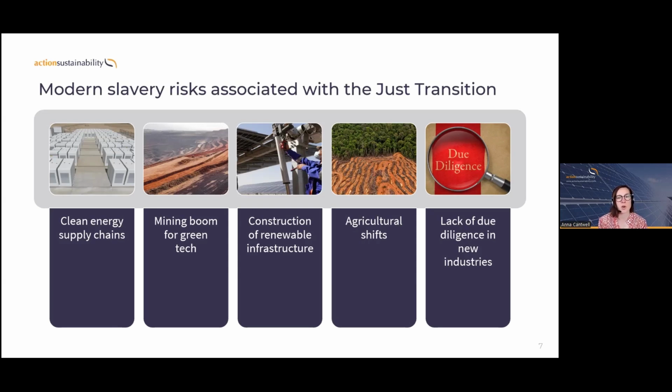So when people are buying carbon offsets, which people are doing as part of their transition, due diligence should also take place on those carbon offset programs. And then the final one that we have on the screen here, the fifth one, is the lack of due diligence in new industries. I would say this is not a new thing, but it has been going on for some time. As new green sectors emerge quite quickly, human rights safeguarding might lag behind a little. That creates opportunity for bad actors to exploit workers in informal or unregulated parts of that green economy.